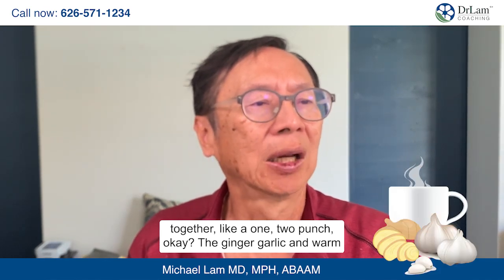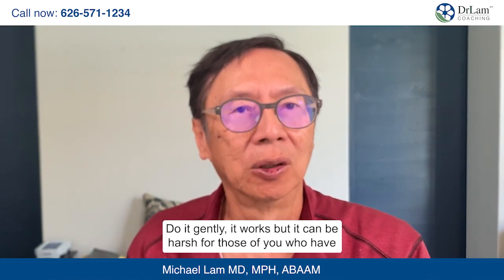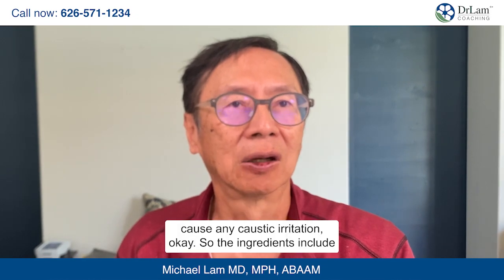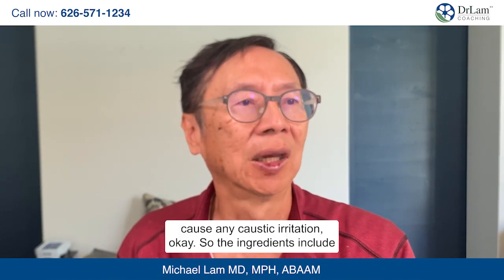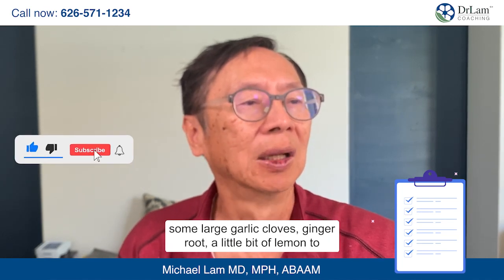The ginger, garlic, and warm water in this particular recipe can be very helpful. Do it gently, it works, but it can be harsh for those of you who have a sensitive stomach, okay? I don't want you to cause any caustic irritation, okay? So the ingredients include some large garlic cloves, ginger root, a little bit of lemon to give you the vitamin C and act as a detoxification agent.